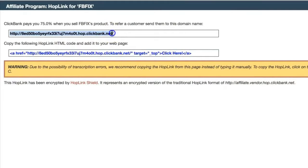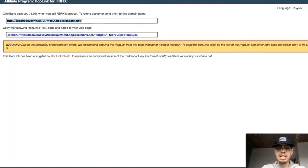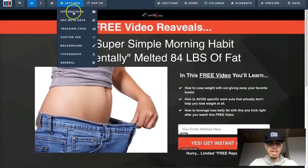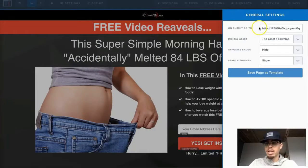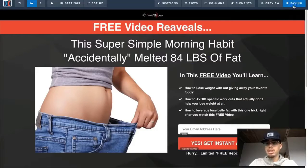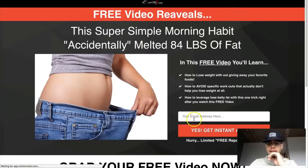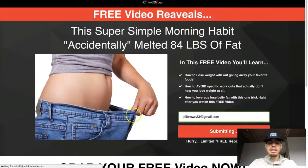So what we're going to do is copy the link that they just gave me. We're going to go to general on the sales funnel once you guys have it created, and then we're just going to save it. We're not going to save it as a template. We're just going to save it. And if you want to preview, this is where we're going to be sending people to, right? And then let's just say Bill Brown 23, yes, get instant access.